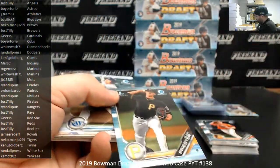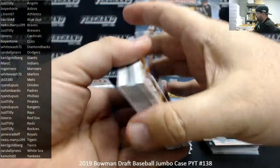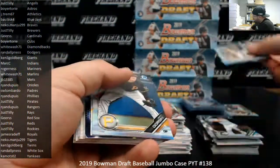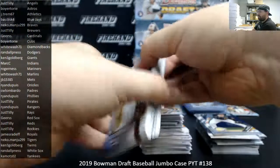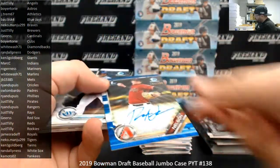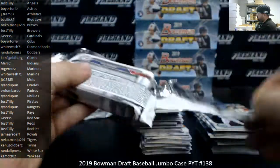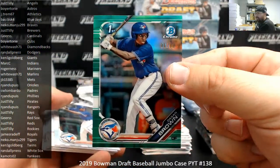Quinn Priester, and there's a sky blue refractor first Bowman. Sky blue paper to 499, Anthony Prado, Twins. Blue wave refractor out of 150, Ryan Nelson, Diamondbacks, going to Whitewash 71. Green refractor, 99, Desan Brown, Blue Jays. Blue Jays going to Marty.